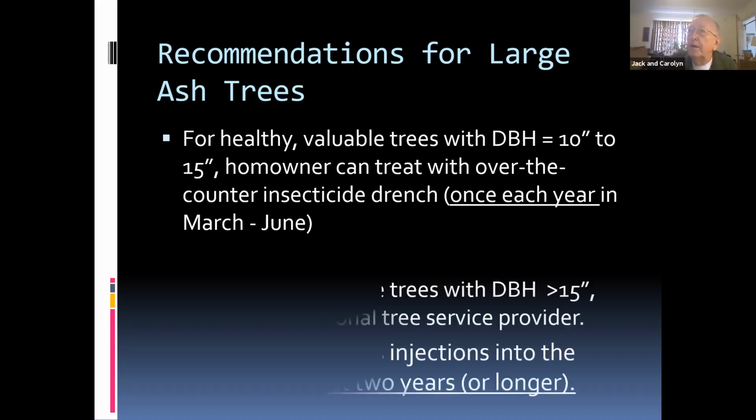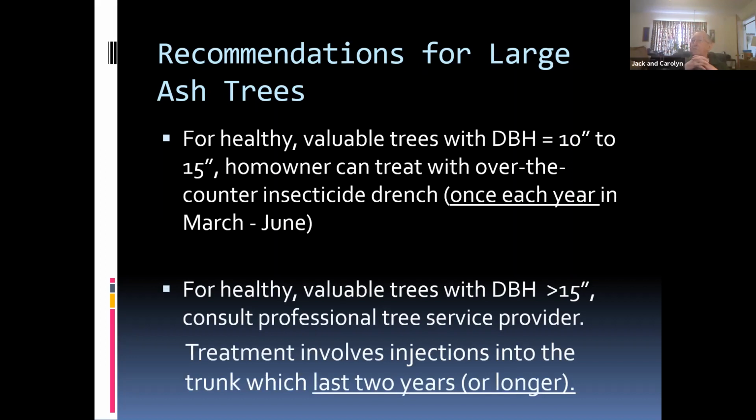If the diameter of breast height is greater than 15 inches, then that method really doesn't work well. So there you've got to consult a professional tree service, and the treatment by them will involve injections into the trunk. It is a lot more expensive, but the good part is that it lasts 2 years, so you don't have to do it every year.